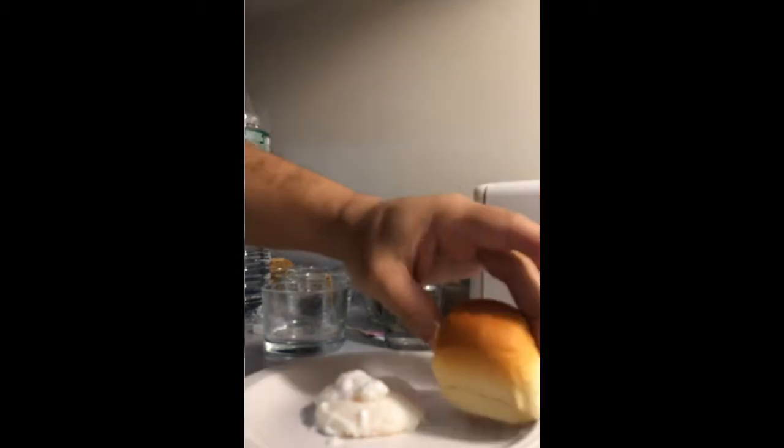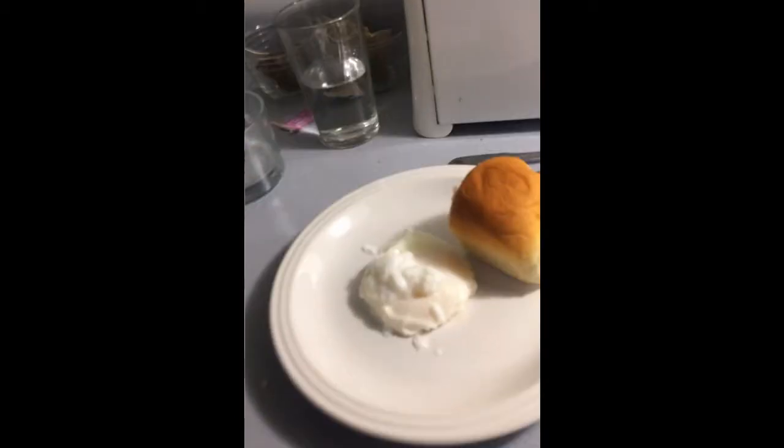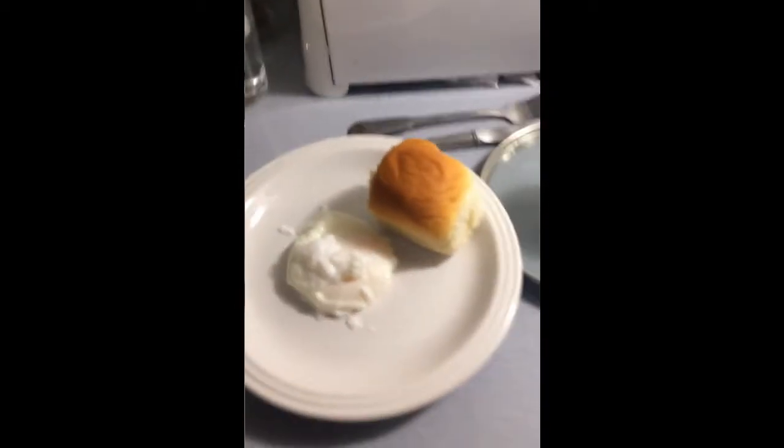Cleaning immediately actually really decreases work, because instead of having to clean stuck-on food, you can just use water. And there I'm going to have that with that little roll. So that's my one diet. Maybe I'll have something else to go with it. Let's see what's in the fridge.